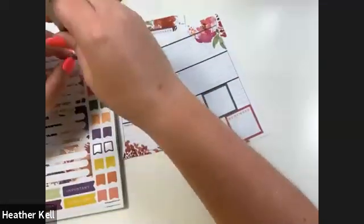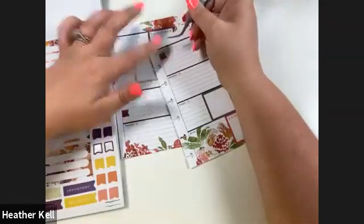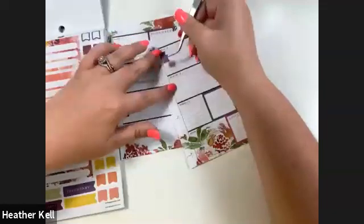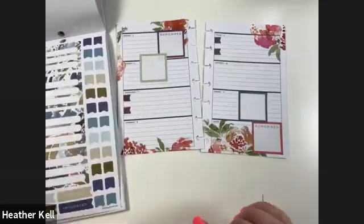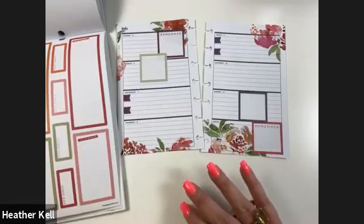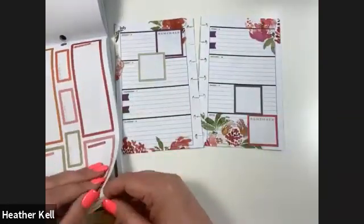Whoops. I could do the same thing over here on Friday. Okay. And again, all these planners I've used so far are technically sized for a classic, but they're working fine in my mini. So then I could take this one.